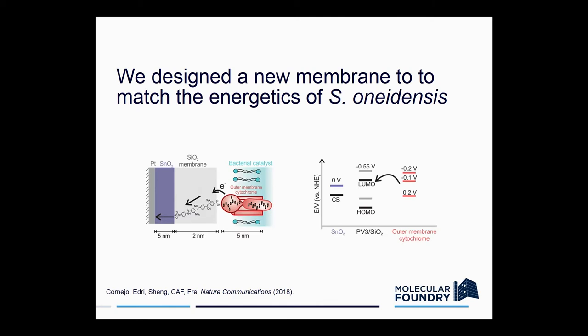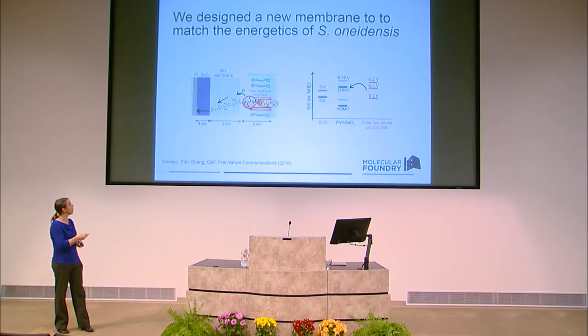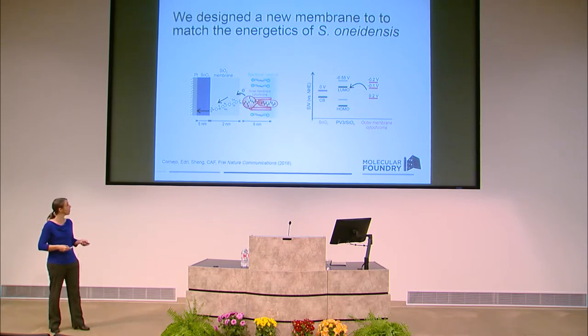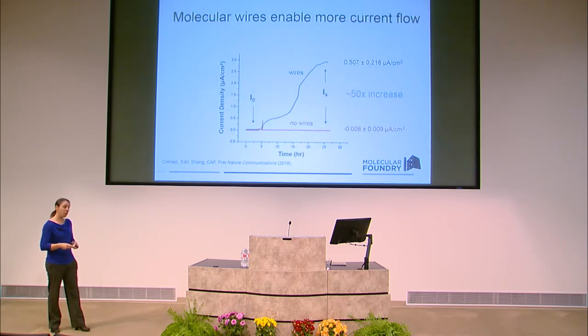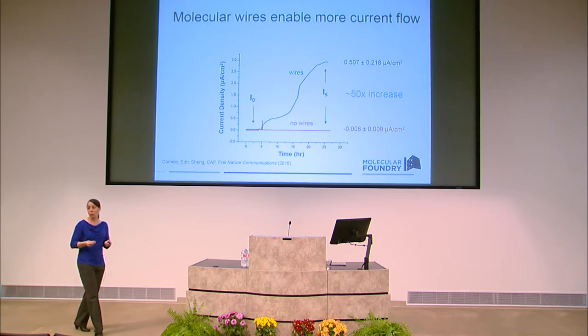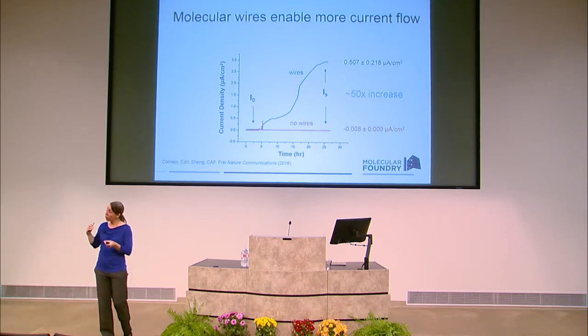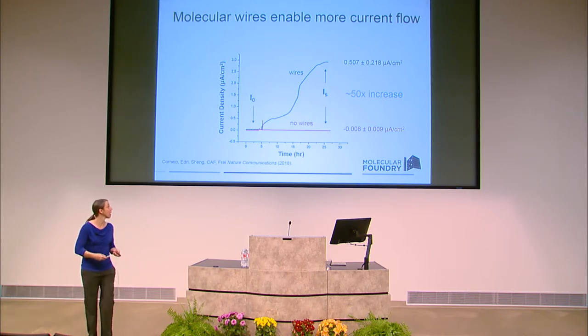So what we first did is actually you have to sit and think about the energetics of this, and we had to redesign one of these embedded wires to be able to match the energetics with the bacteria. But Heinz is amazing in this, and he just whipped it up real fast. And then we actually took this device and asked the question, can we actually send electrons through this molecular wire from the bacteria to the inorganic catalyst?